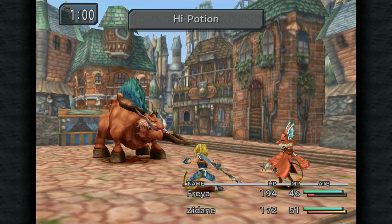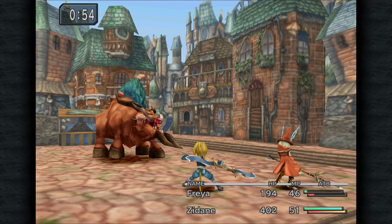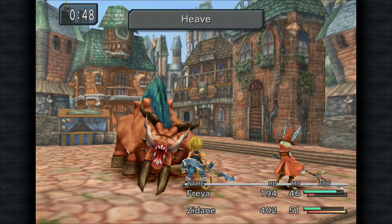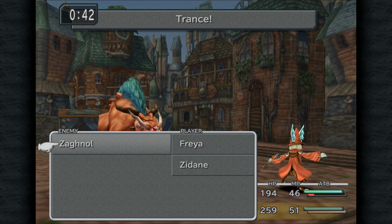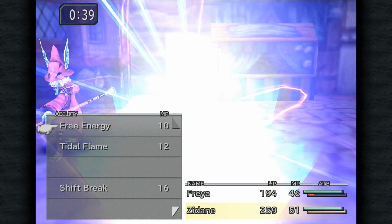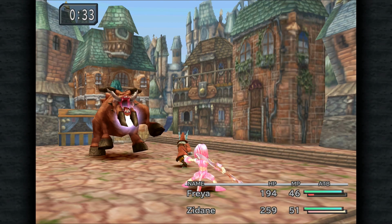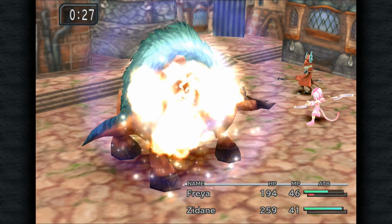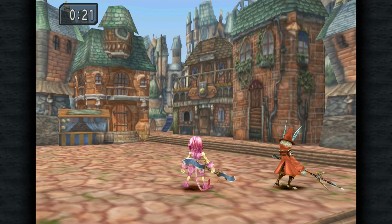Right, we've got about a minute now to do this. Fortunately, I had the foresight of bumping up the battle speed, which is very important. We'll go for free energy here, try and get a nice bit of damage in. Hopefully a little bit faster than that as well. Is that it? We've done it. Phew! With 22 seconds left, we managed to steal both items and kill the enemy.